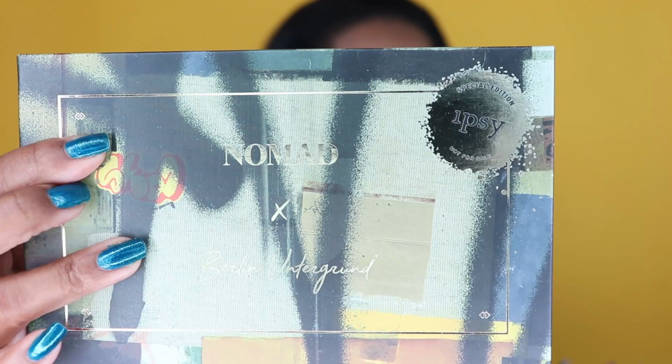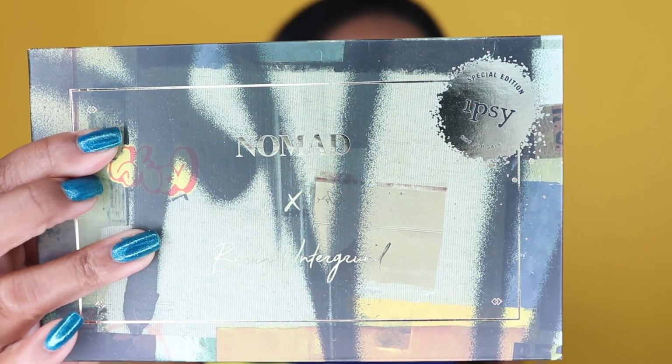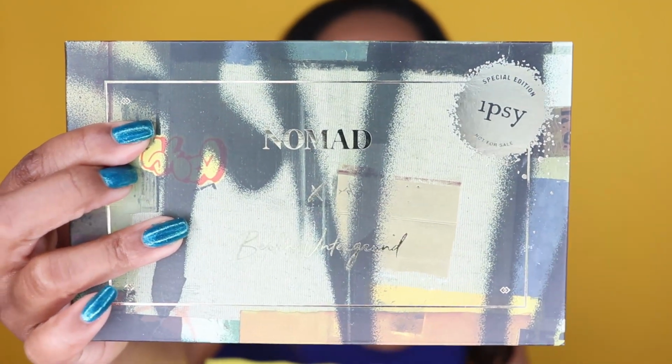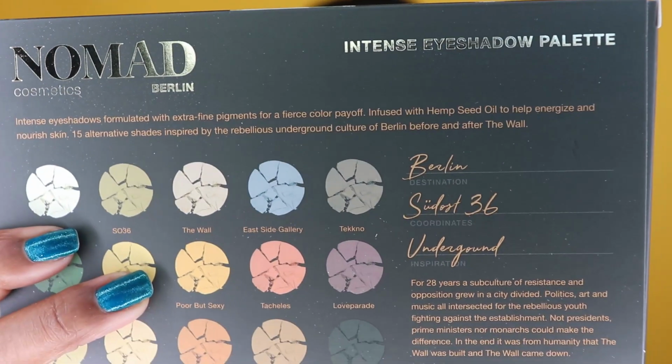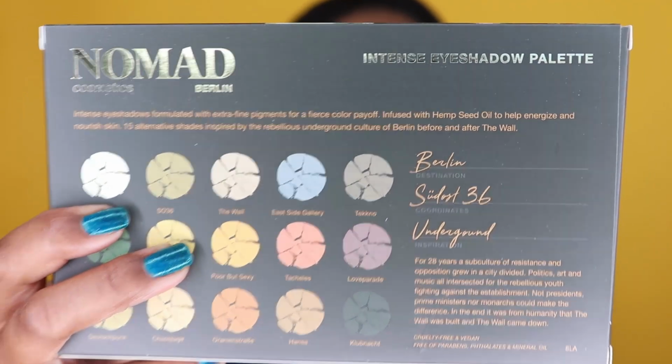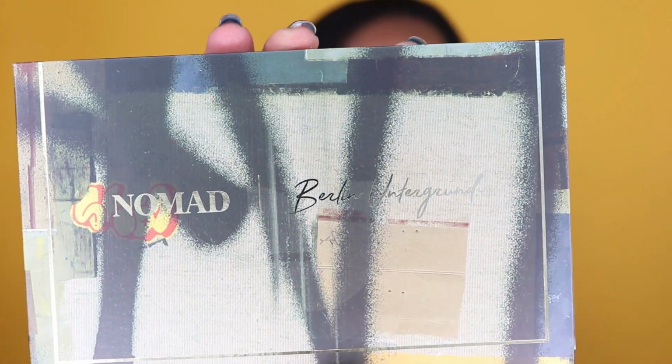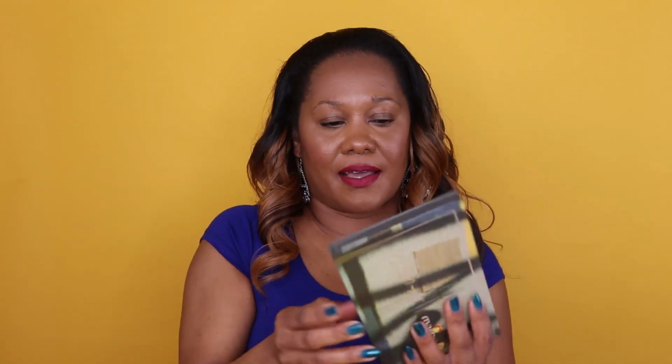Okay, now the last item in the box is a palette. It is from Nomad, and it is their Berlin Underground palette. Now, I have never heard of or tried anything from Nomad Cosmetics, but I did see someone else showing this palette off, and I thought it was very, very pretty. That's what the back looks like. And this says it's a special edition for Ipsy, so it's not for sale. That's what the packaging looks like outside of the box. And then on the back, nothing special, but let me go ahead and open this up.